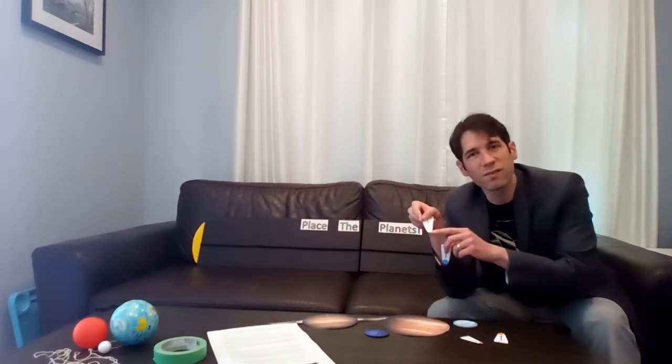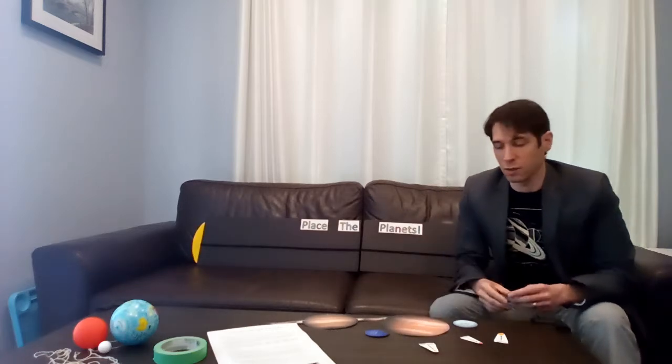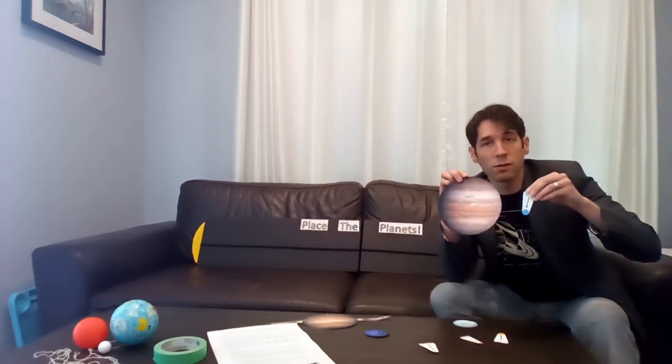So Mercury here, I don't even know if you can see that, is a pretty tiny dot. So I've given you the name, an arrow, and a little dot to indicate the actual planet. But you really have to keep some white on that because otherwise it's pretty hard to even see it. You'll lose Mercury right away if you just print it out and cut it out. Earth here is about the size of a dime. But it gives you a nice sense of scale.